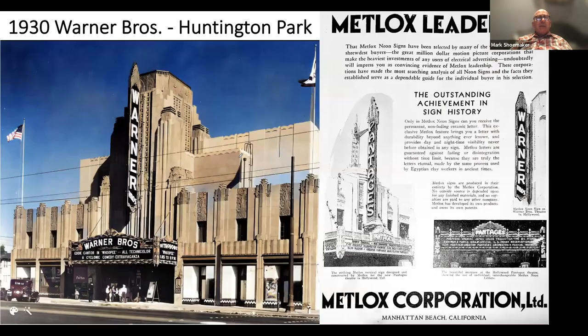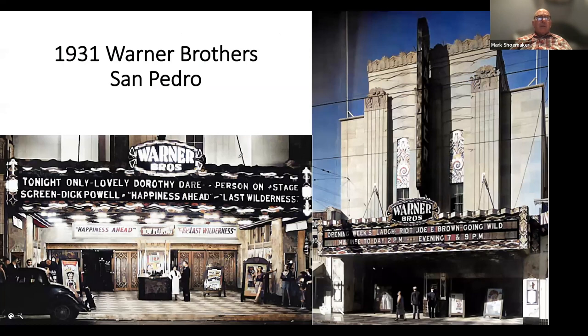This is the 1930 Warner Brothers in Huntington Park. That's another classic Art Deco structure. Unfortunately, I don't have a picture of that one at night, but I think it would have looked similar to what you saw with the Pantages. Here's the Warner Brothers down in San Pedro. That Art Deco theater is still standing and being used down in San Pedro. A little bit of a night view there on the left and a daytime picture on the right.